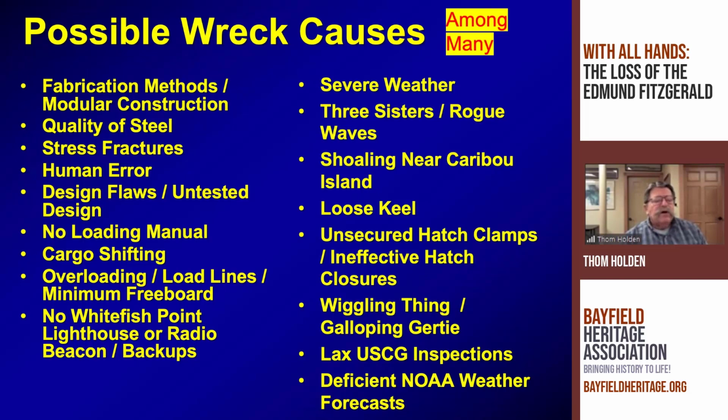Design flaws and untested design, that's a possibility, a strong possibility. So we had gone from 500-foot boats that had been design tested up to 730 feet, and this being the very first one with no real testing. This was, in fact, an untested design. No loading manual. All of the ships have the loading manuals kind of in the head of the first mate and his loading book. It tells how to load and unload the boat to cause the least amount of stress on the ship. Overloading, the load lines and minimum freeboard.